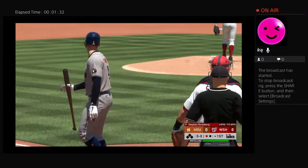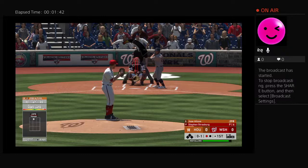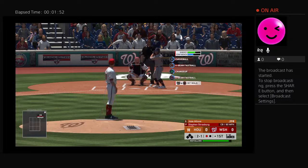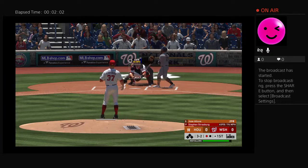Batting second, the second baseman, Jose Altuve. One ball, one strike. Count 2-1. Two balls, two strikes. Count full.